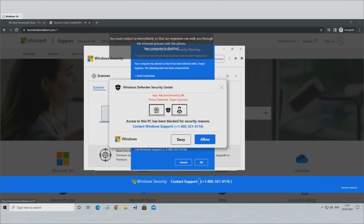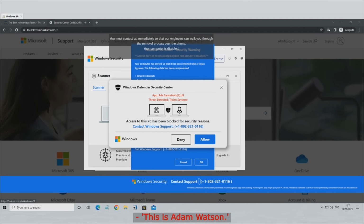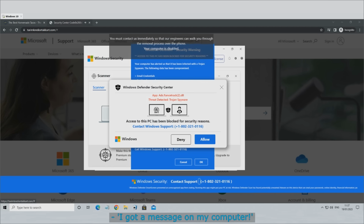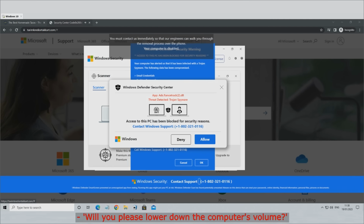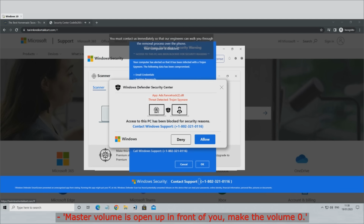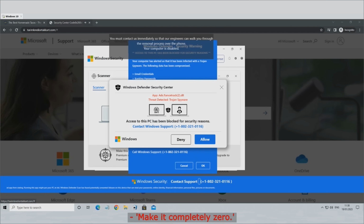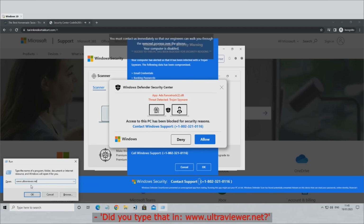Important security message. Thank you for calling online support. This is Adam Watson. How may I help you? I got a message on my computer. The computer lock is aimed to stop all activity. Will you please lower down the computer's volume? Master volume is open up in front of you. Make the volume 0. Okay, it's 0. Make it completely 0. Yeah, it's 0 now.